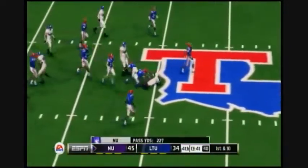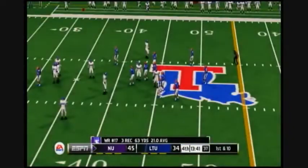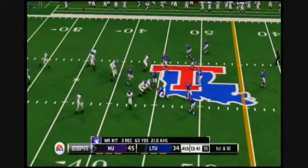Quick strike to the receiver. That's a great tackle at the 44. Gain of 11 yards. That makes it 1st and 10.